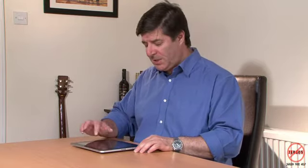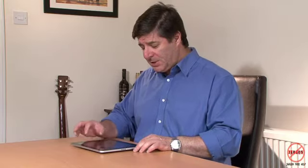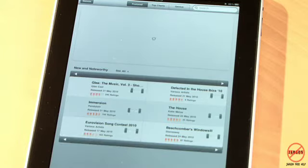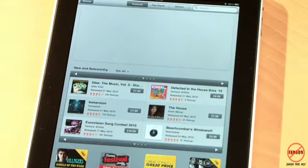So that's called Handbrake. It's a great app. You put it on your PC or your Mac and you can copy DVDs onto your iPad, iPhone and iPod Touch. So that's great. Videos just look absolutely amazing on this. It does do other things as well. You do have iTunes, and in here you can go and find all the things you would find on the usual iTunes store as well. So as you can see, easy to use.